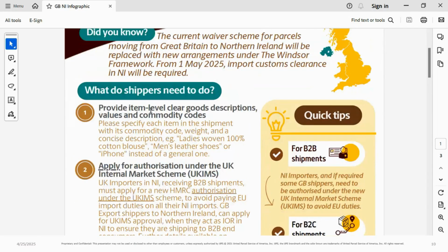So, as I already mentioned, please provide item level clear goods descriptions and values and commodity codes. We quite often have very vague descriptions of goods. Some things that customs always create suspicion. If something is described as parts, goods, samples, apparel, and the same with UPS, what is somebody trying to hide? Or quite often we get just the part numbers or internal descriptions that sometimes don't mean anything to outside your organisation. So it's what are the goods, what are they made of, what are they used for, in clear layman's terms description.